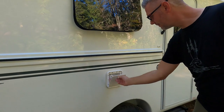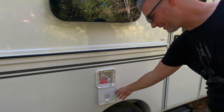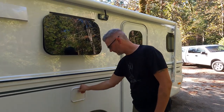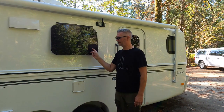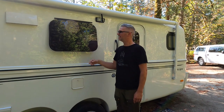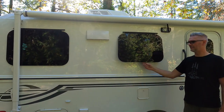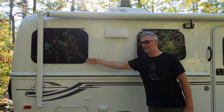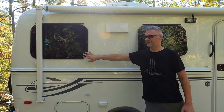Again, exterior shower. Option as well. We wouldn't want to miss it. This is your kitchen window. It gives you that little extra airflow on this side of the trailer, and especially when you have the awning in, like we have right now, you can crank this open a little bit with the frameless windows, but in general we just keep it closed.